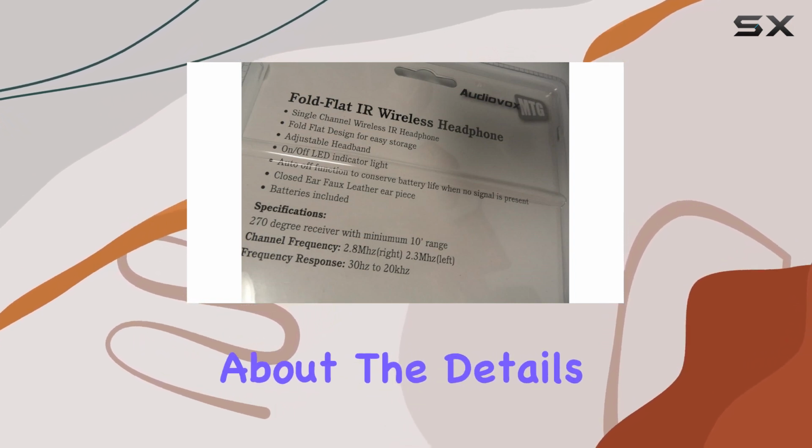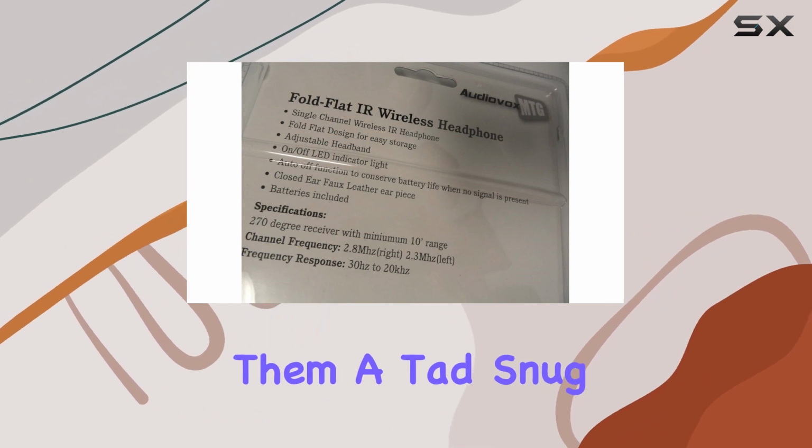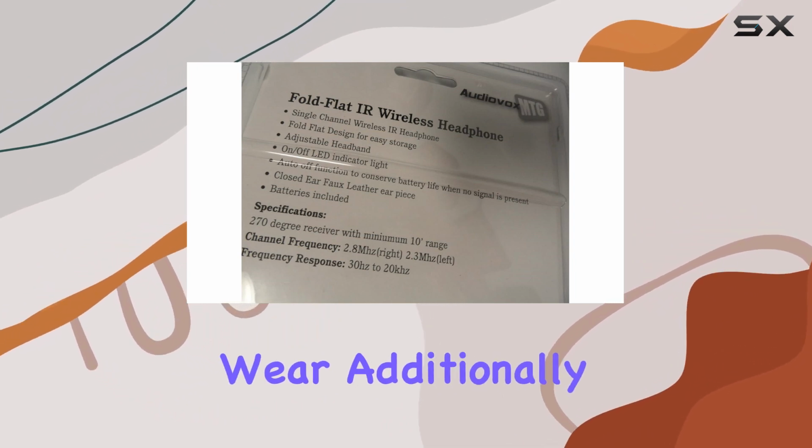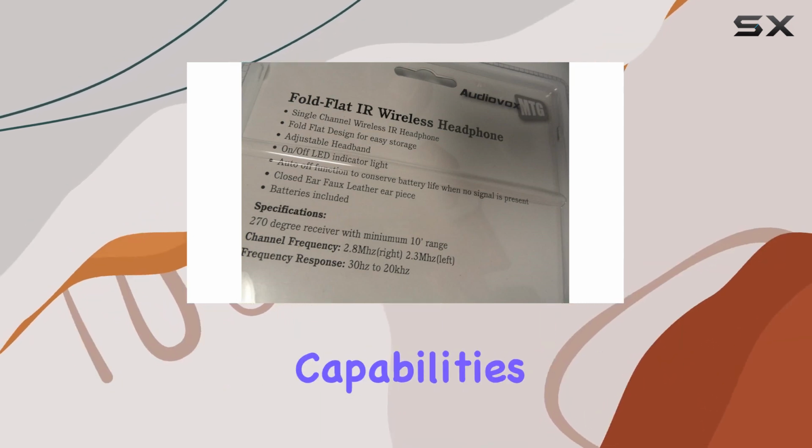But let's talk about the details. While the fold-flat design is convenient, some might find them a tad snug after extended wear. Additionally, being single-channel might limit their use in scenarios where multi-channel capabilities are needed.